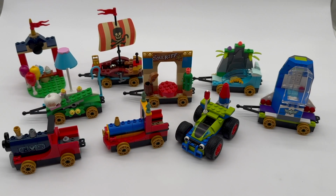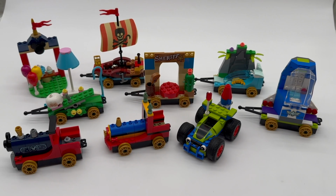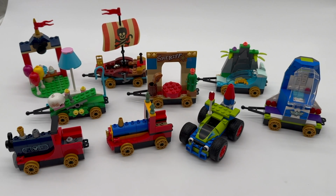Now I'm gonna rank from worst to first each of these floats, or I guess vendor for the balloon, so we can see which ones I think are the weakest to which ones I think are the strongest builds that really hold this set together.